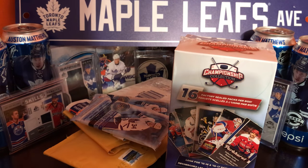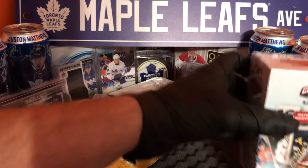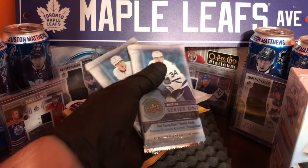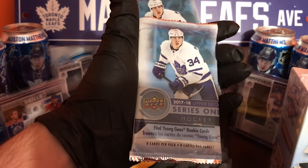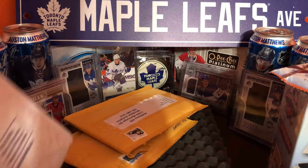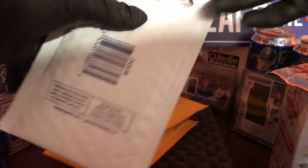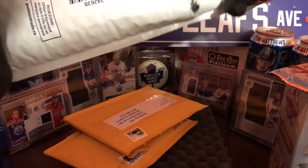Alright, we got a mail date, Walmart Champs collection, and two retail of Series 1 2017-18. So let's go to these. Oh, don't want to show that. I opened it up already to see if it was all there.